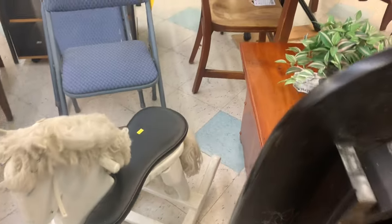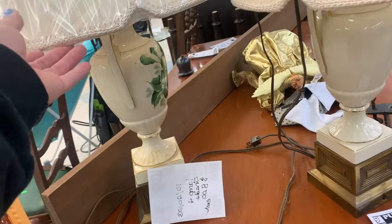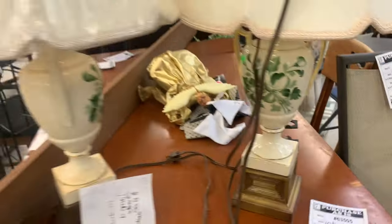We got a rocking horse. What else is back here? A mishmash of everything. I think it's fun too when you take different chairs and you paint them and you put them together. I've done that over and over again. Oh, I love the lamps. Lamps just add such coziness to a place, you know?